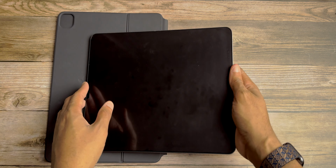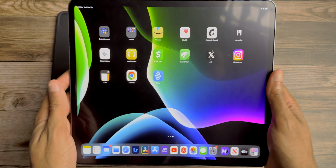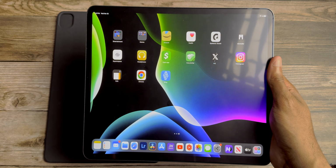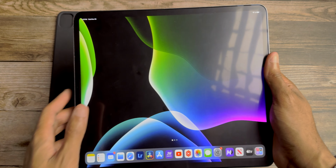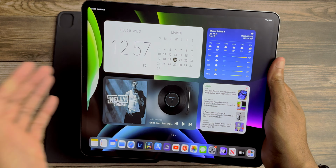And the first thing I wanted to discuss is, why do I have an iPad Pro in the first place? Well, for me, the iPad is the center of my tech and Apple universe. It is not the iPhone. It is not my Samsung Galaxy devices. I don't even have a laptop. The sole reason why I switched over to Apple was for the iPad.